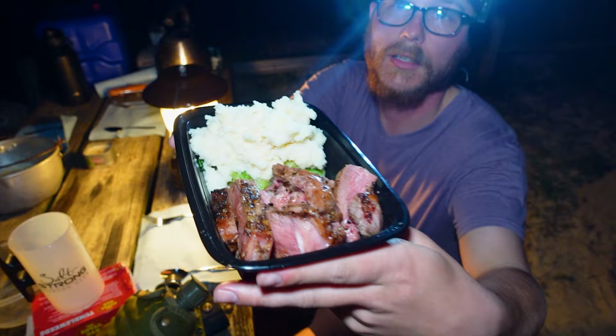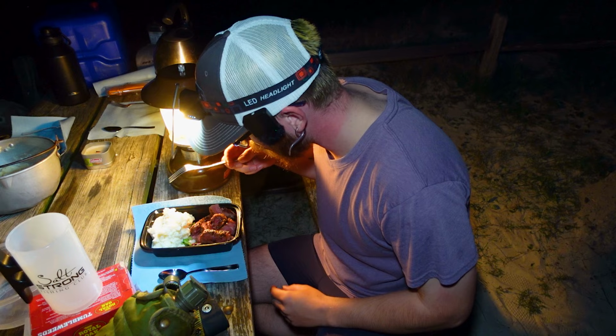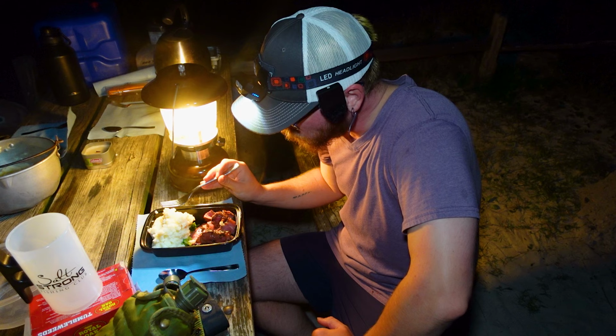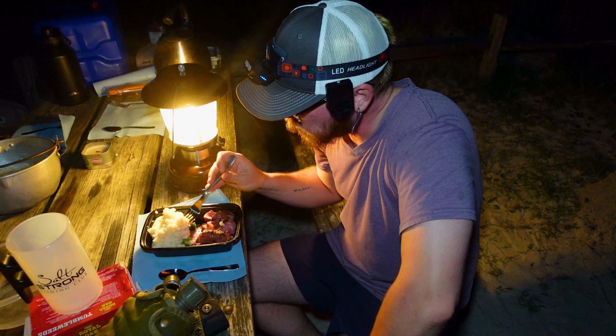I'm tired, you guys can tell. Steak came out really well, actually. I'm pretty happy with it. Really good medium. So pretty excited about that. We're gonna chow down. Head to bed soon.